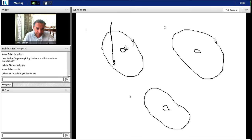Neurovascular bundle is medial, bullet trajectory goes like this. Anteromedial aspect entrance wound, posteromedial aspect exit wound, no hematoma, no pulse deficit, no bleeding. That's case number 2. Case number 3, neurovascular bundle sitting right here. Bullet enters anteromedially, exits posteromedially, and there's a huge pulsatile hematoma.